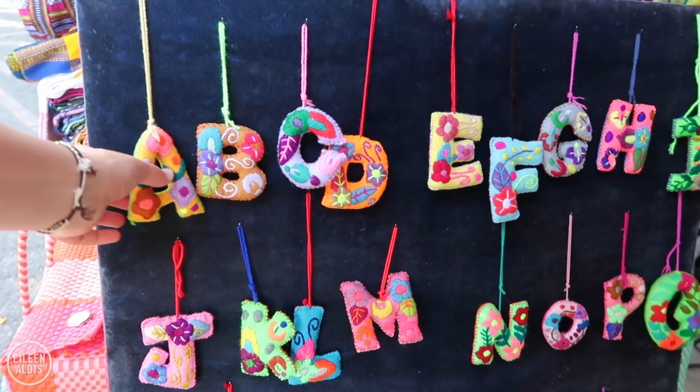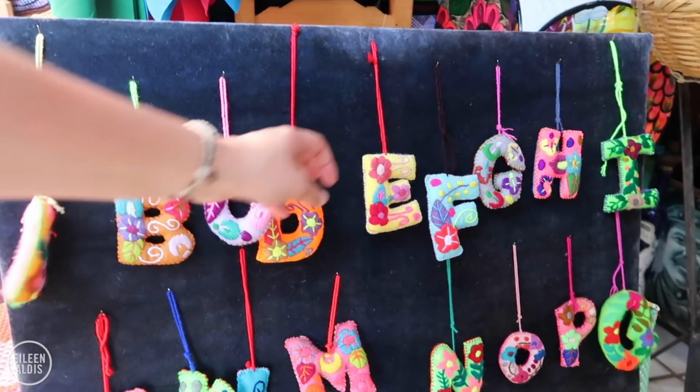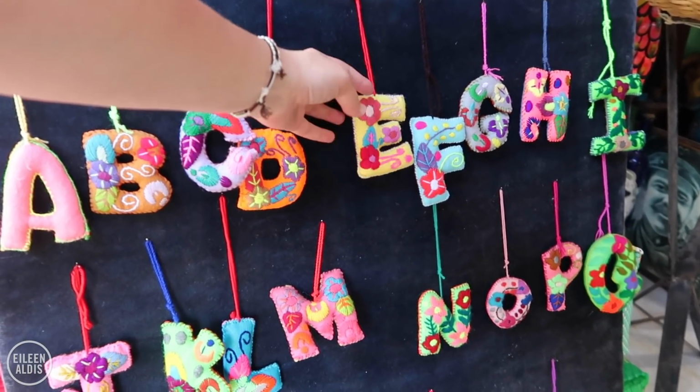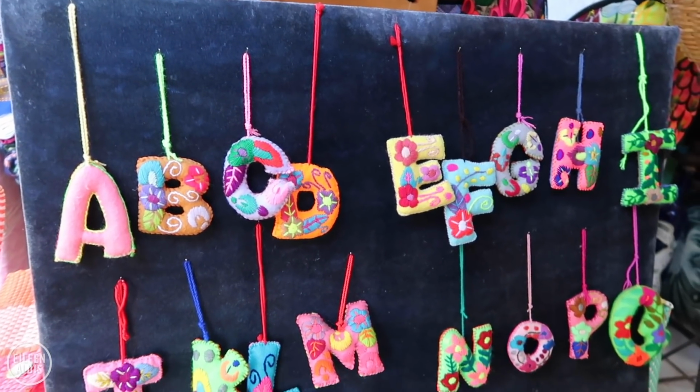As a kid with the name Eileen, I could never find my name really on anything. So I'm kind of a sucker for anything that has an E, and I always look for my name still everywhere. Who else is like that?